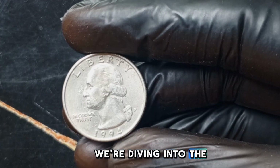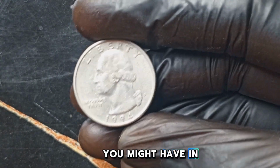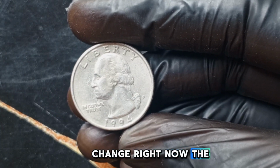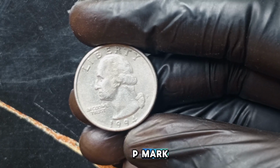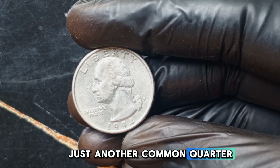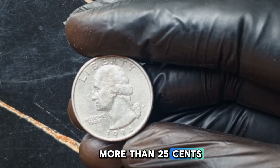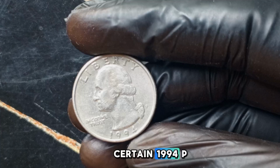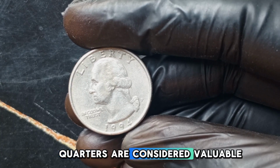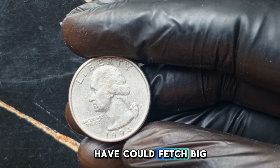We're diving into the world of valuable US quarters to focus on one specific coin you might have in your pocket change right now, the 1994 Washington quarter with the Philadelphia Mint P mark. You might think it's just another common quarter, but some of these coins can be worth way more than 25 cents. And by the end of this video, you'll know exactly why certain 1994 P quarters are considered valuable, what to look for, and how to check if the one you have could fetch big money.